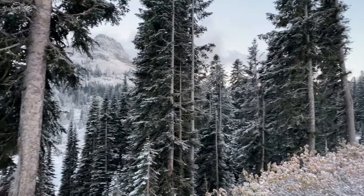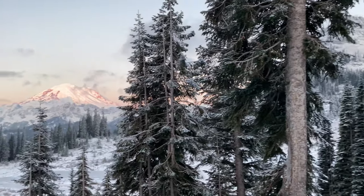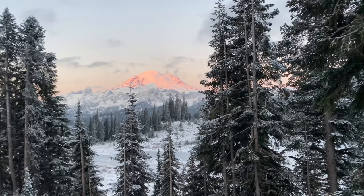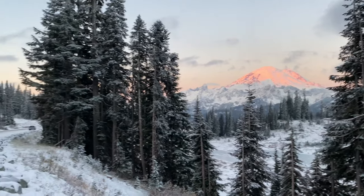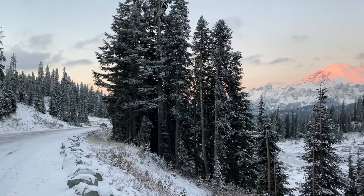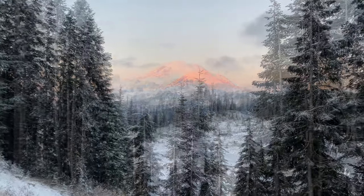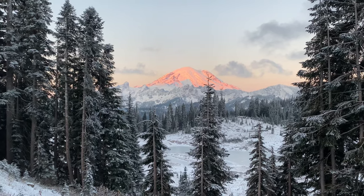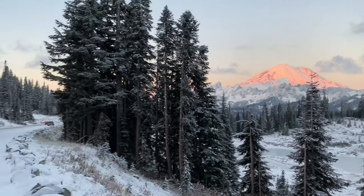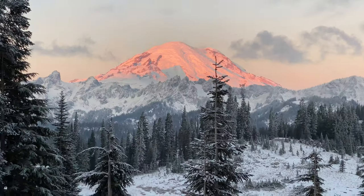First snow up at Mount Rainier National Park. Mountain and its alpenglow. I think, does it get any better than that? On my way to do a little fishing. It's gonna be a cold morning. What a gorgeous sunrise. Wow. So beautiful.